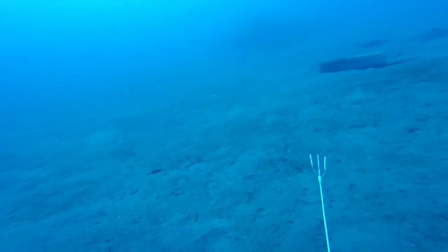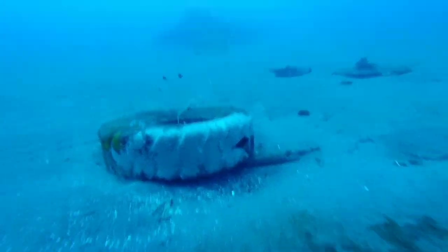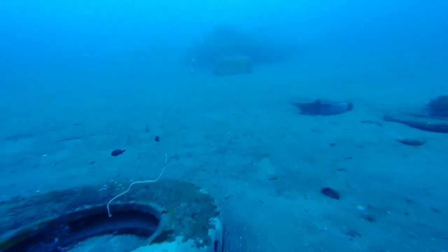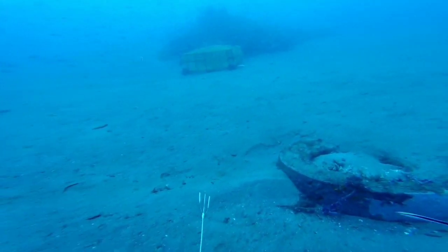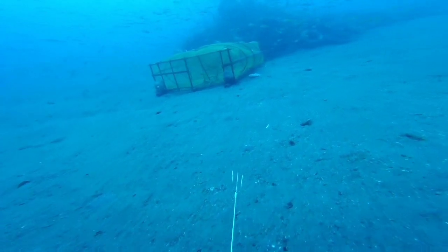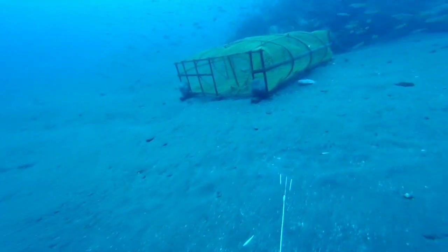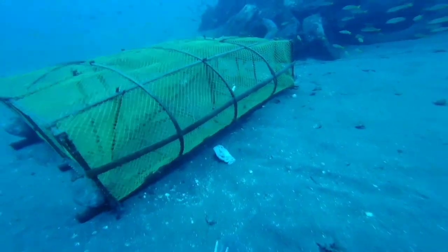As you can see in front, the farthest dark thing is our artificial reef, where our fish trap is located. We now have a view of our fish trap. This time I pointed out that there is a lead from a spear gun left inside our fish cage. Someone was spear fishing inside our fish cage.